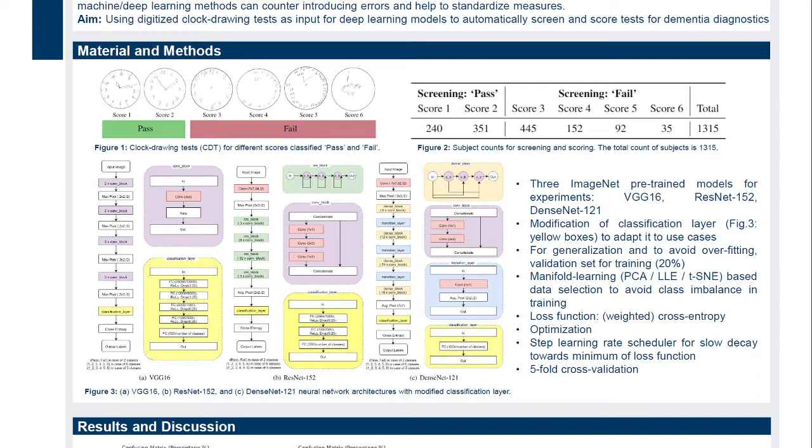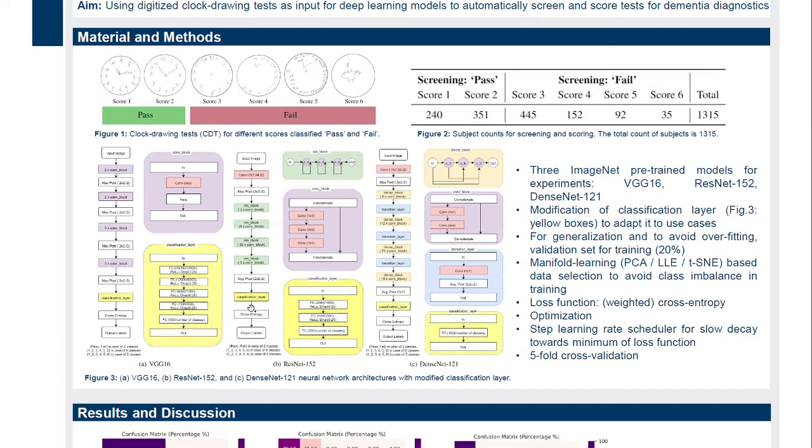So to automate these evaluations, we used, of course, what else? Deep learning methods, where we concentrated on three architectures that are pretty well known in the scene: the VGG16, the ResNet 152, and the DenseNet 121. We then went into the classification layers and modified them such that they fit our use cases of classifying pass and fail or classifying the scores 1 to 6. We kept the rest and we used, of course, the pre-trained versions from ImageNet to converge towards a solution earlier, and everyone knows the advantages of using these pre-trained models.